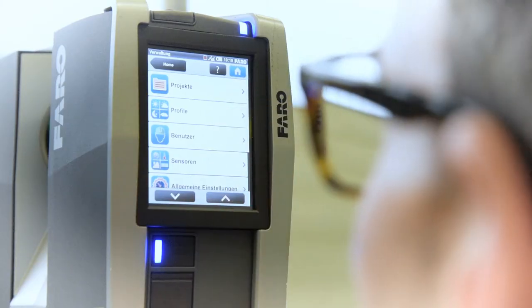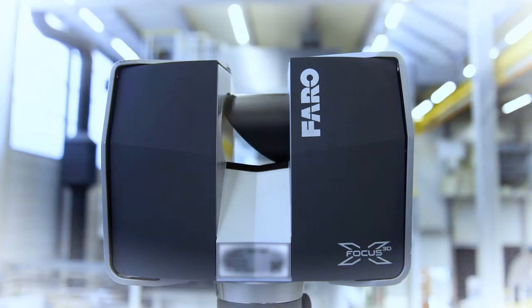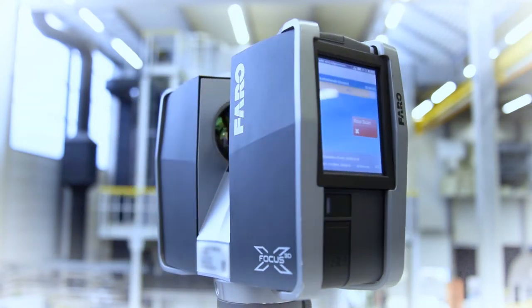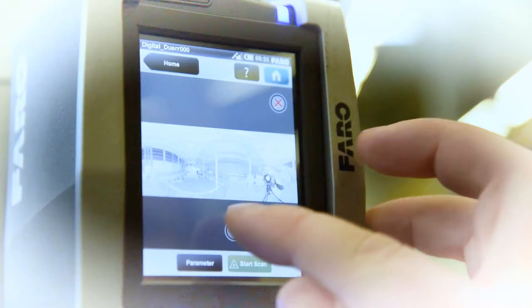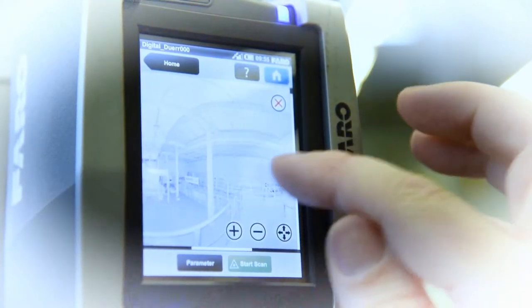All of the building's features and dimensions, such as the height of the parapet, the doors, cable ducts, etc., are recorded from various vantage points. Existing production facilities are easily accessible up to 130 meters, including hard-to-access areas.